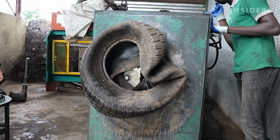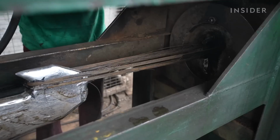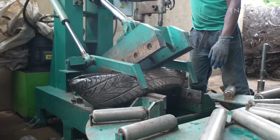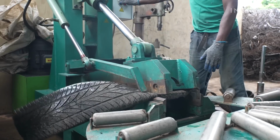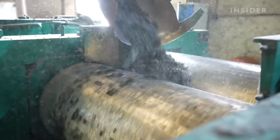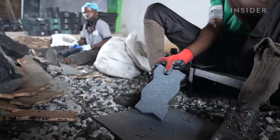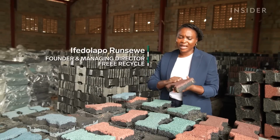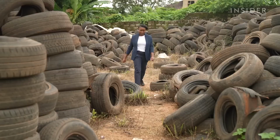This is one of Nigeria's first tire recycling businesses. Workers start by ripping out the steel wires so the rubber can be cut, shredded, and turned into bricks for driveways and playgrounds. This is softer and actually a bit bouncier.